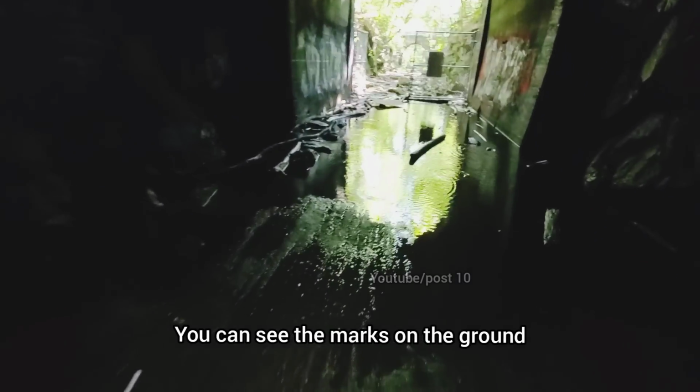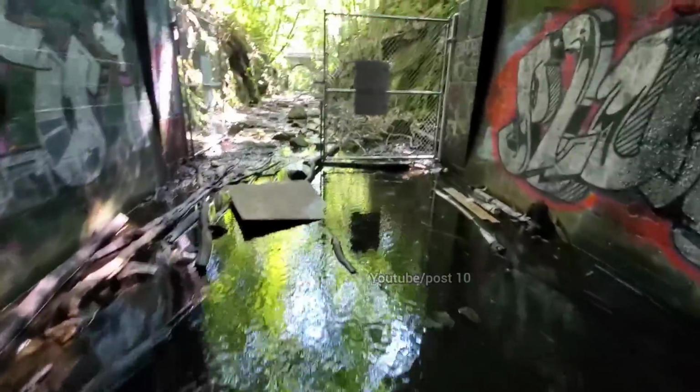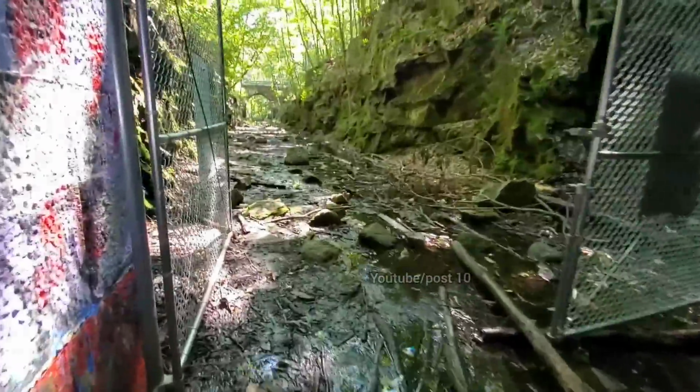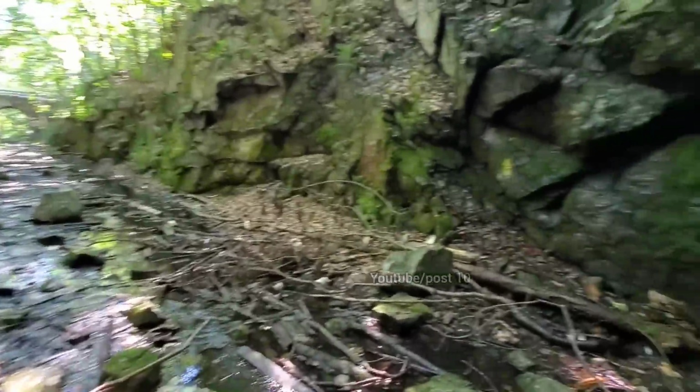And you see over here, even if you didn't have boots, people built this here to walk. But I got my boots, so I'm gonna walk right here. You can even see the grader marks. Yep, they've sent a grader through here. They had to have lifted it up. I don't know how else they would have got it in here. This area is usually so much mud, you can't even walk here. Things have really changed.